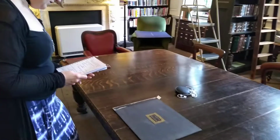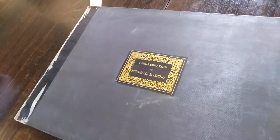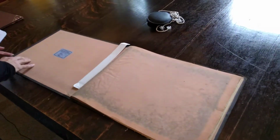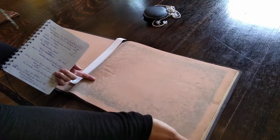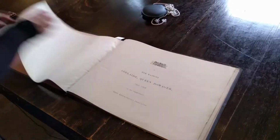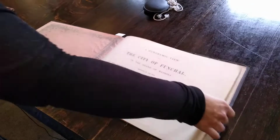So the first one I want to show you is this one, and this one was printed in 1844. Sorry, I should leave it so you can see the rather lovely label on the front. So a panoramic view of Funchal, Madeira. Lovely salmon pink front pages. And this one has a nice title page. Oops, sorry. There is a dedication to the Queen. There we are.